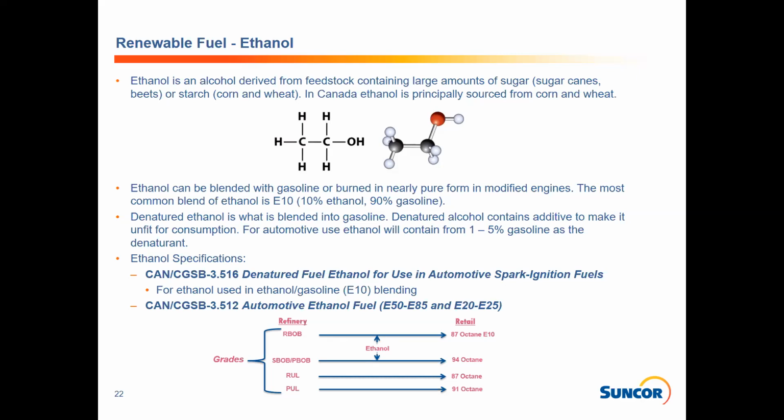Ethanol specifications, there are 2 sets. There's a CGSB standard for the ethanol that we put into gasoline, and then there's another one for ethanol that we would burn straight or put a little bit of gasoline into. 3.516 is basically what we work with. This 3.512, not very popular. Just looking at this figure at the bottom, this kind of highlights what ethanol does. I've got that in the next slide.